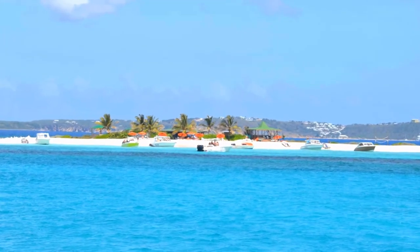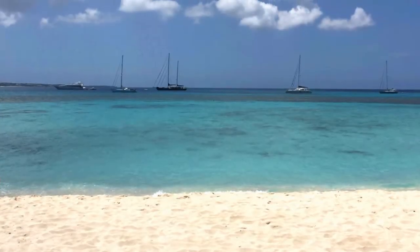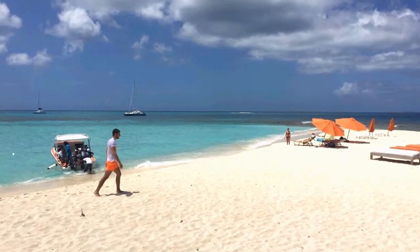If you've ever dreamed about being stranded on an island, Sandy Island would be it. It's a cute little island with about 6 palm trees, a gorgeous sand beach, and it takes you about 5 minutes to walk around it.